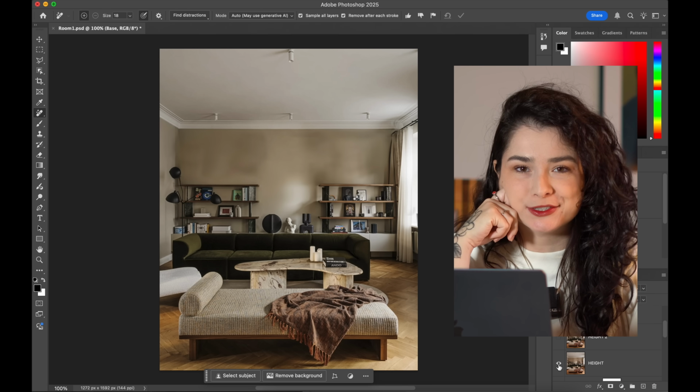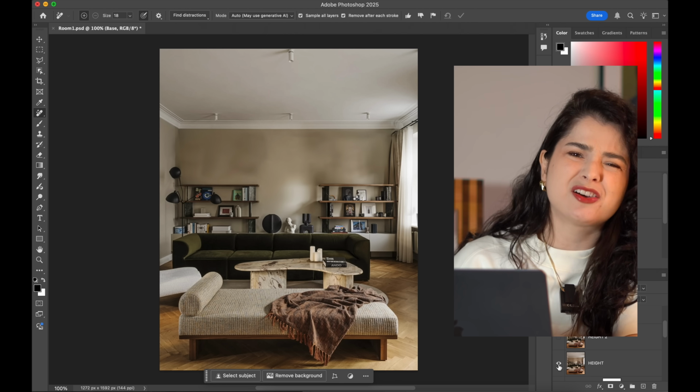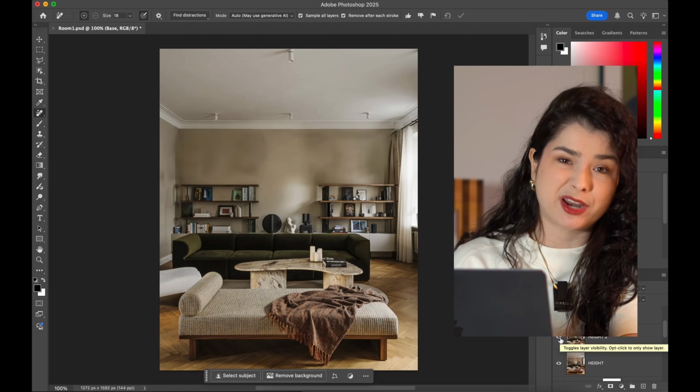Suddenly it doesn't look as good, does it? The room still has beautiful pieces, but it's just not that interesting anymore. Removing the lamp makes an even greater impact.